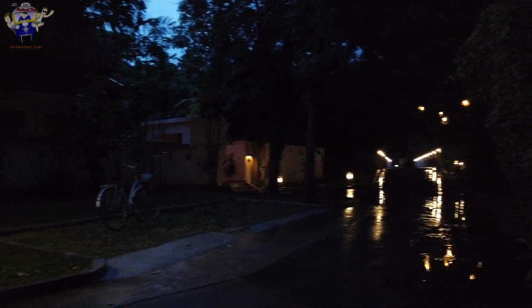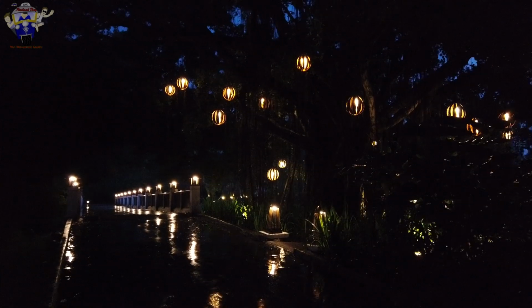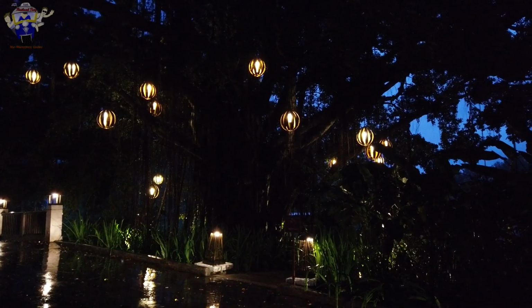Well, it's early evening here at the Banyan Tree. I've had to hang around longer than I'd planned. Basically, it's been raining this afternoon, so I've decided to stay at the hotel a little bit longer. My wife's working until 8 p.m. tonight here, so I've hung around because of the rain, but it's allowed me to do a little bit of filming in the evening. And as you can see now, the tree is all lit up.